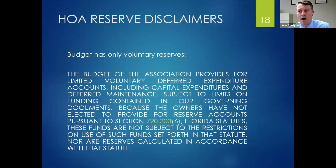In a budget that has only voluntary reserves, although not as extreme, there is a disclaimer that's required that says, yes, we do have reserves, but at the end of the day, we're not required to have them. And so again, this would appear on not only your financial statements, but also on your budgets. The reason it used to not be a big deal was before the 2008, 2009 crash, lenders very rarely looked at association finances to determine the stability of the HOA. But it's certainly in the condo world, they are now requiring this with the Surfside legislation.